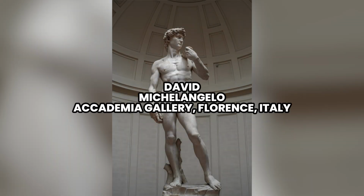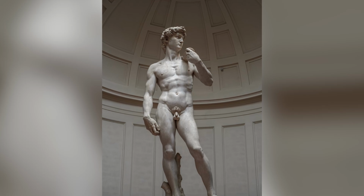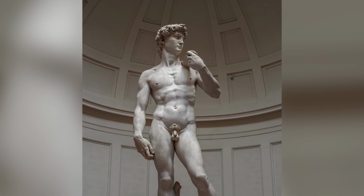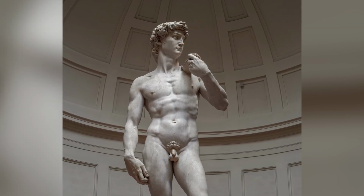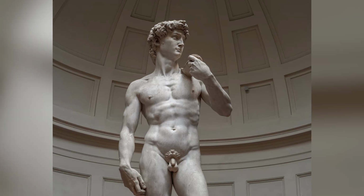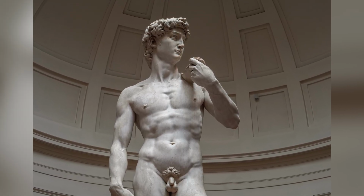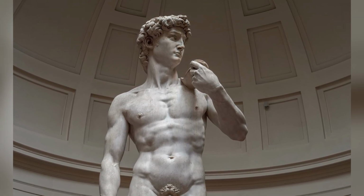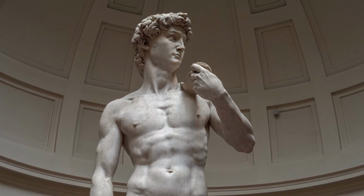Number 1. David. Michelangelo. Florence, Italy. Michelangelo's David is one of the most iconic sculptures of the Renaissance and one of the world's most famous works of art. Carved between 1501 and 1504, the 5.17-meter-tall marble statue represents the biblical hero David before his battle against Goliath. Originally commissioned for the Cathedral of Florence, the sculpture was placed in Piazza della Signoria as a symbol of the Republic's defense of civil liberties.